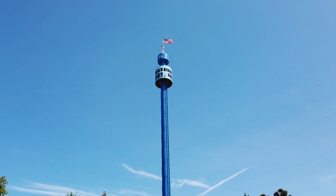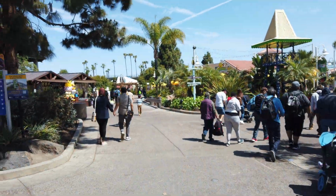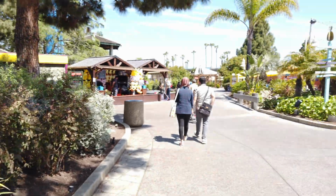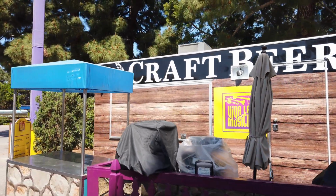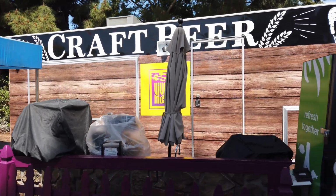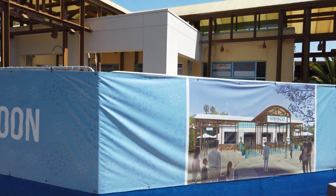How nice it is to have an observation deck that works. Okay, where's the beer at? Beer, don't see it. All right. I know it's closed. Ah, okay, well, here it is, but they're closed. All right, I'm gonna try somewhere else. There's a new Mexican restaurant that's under construction.